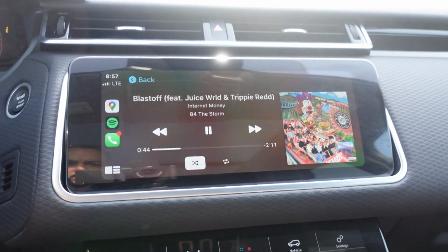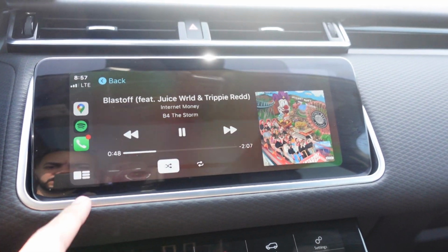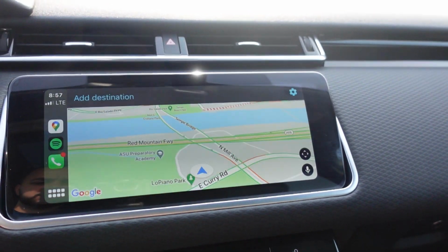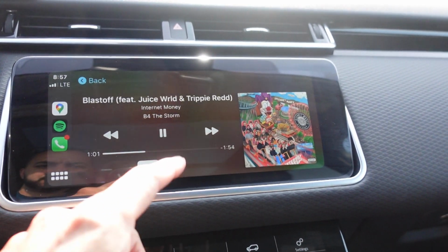I also love that this vehicle has Apple CarPlay. It has one of the largest oversized screens for Apple CarPlay. You can bring up all your options here, and it brings in all your apps. It makes it very easy to read the navigation as well, and when you're trying to select your music.